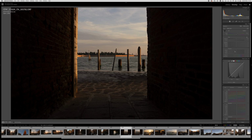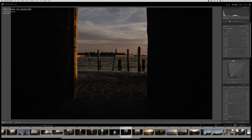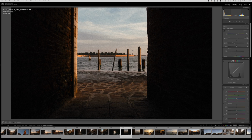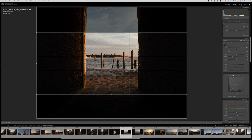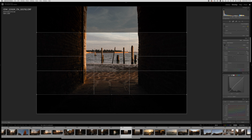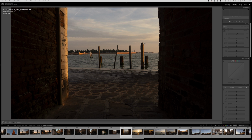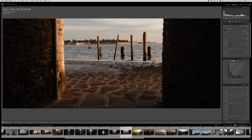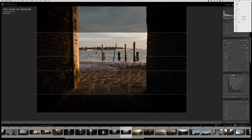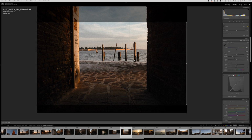I walked to the other end, the not so busy end of Venice. Whoa. Gonna reset my exposure, bring it up maybe a tad. And I feel this is a shot that needs a 2.39:1 crop. I'm gonna copy my aspect ratio here. Looking at the next one, I feel, yes, here we are. That's the one that deserved it. Actually, you know what? Let's go 16:9. Here we are, 16:9. Bring out everything.